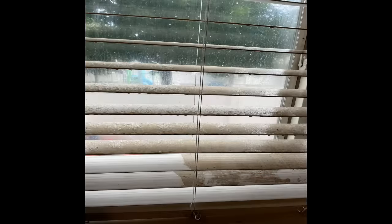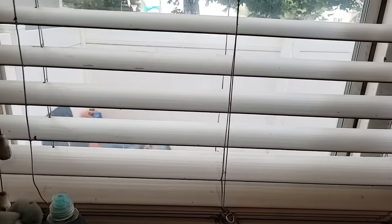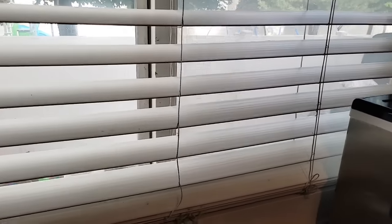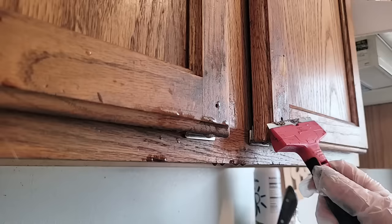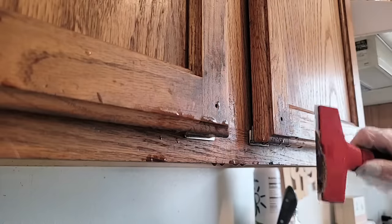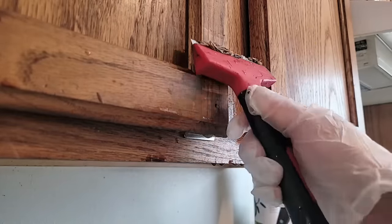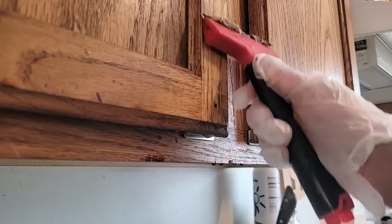And I just wanted to show you the before and after of the blinds that the homeowner did. I thought they turned out excellent. She did such a good job. I'm sure a lot of you can relate to this, just that thick coating of grease that gets on everything in the kitchen. So I actually had to scrape it off. It was so thick.